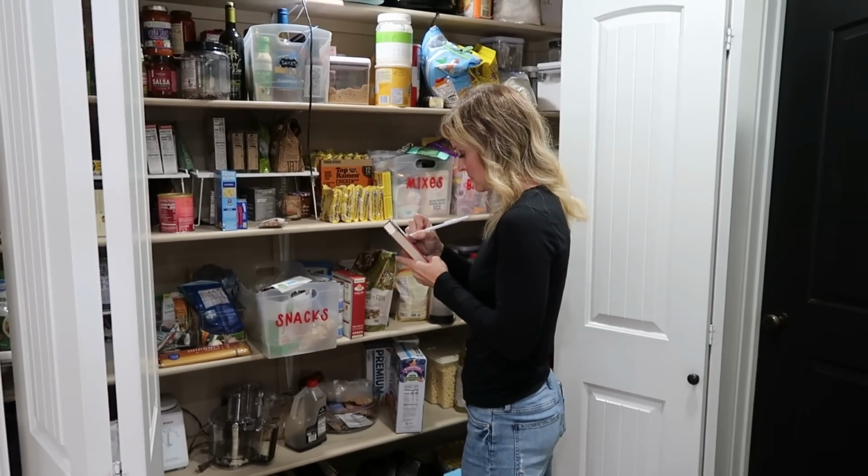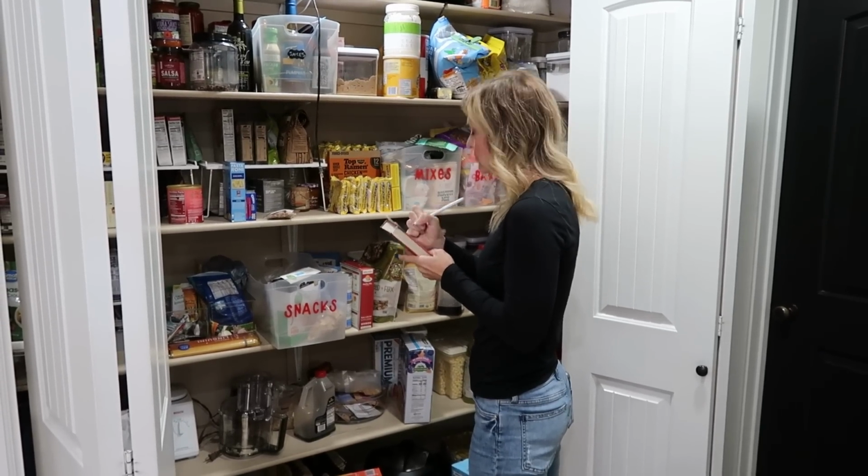To start with, you need to pick a section of your kitchen. This is my pantry. You could also choose the refrigerator. You could choose the freezer, and you're gonna open it. It's that simple. You're gonna open it and you're gonna have a piece of paper and a pencil.